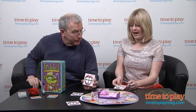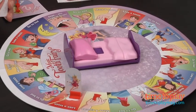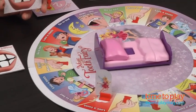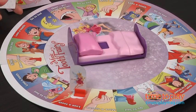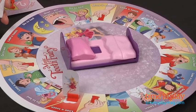You're playing. Once you have all four of your teeth given to the tooth fairy, then you win. But there are things where you might land on a space and you have to put a tooth back in, or you have to take a tooth that hasn't been given to the tooth fairy and do something else with it so that it doesn't get to the tooth fairy. What could you possibly do with a tooth that doesn't get to the tooth fairy?